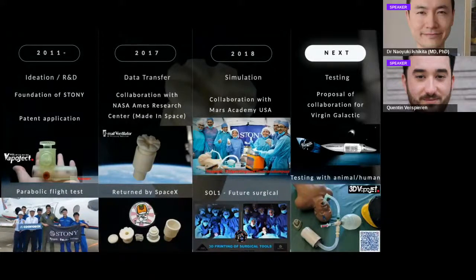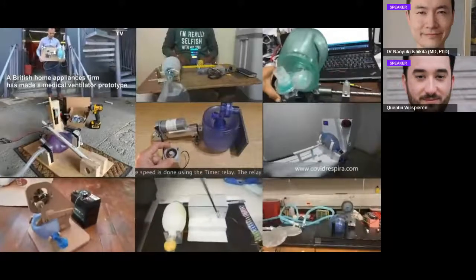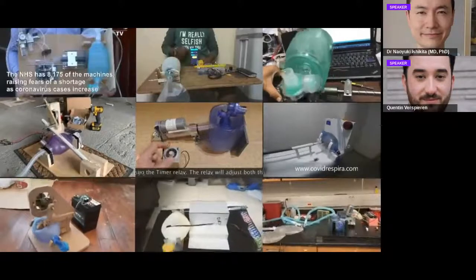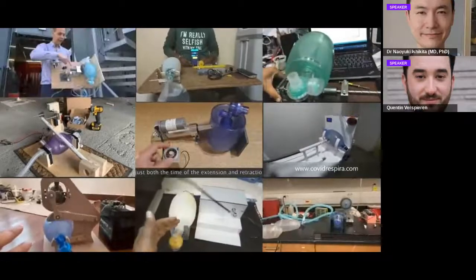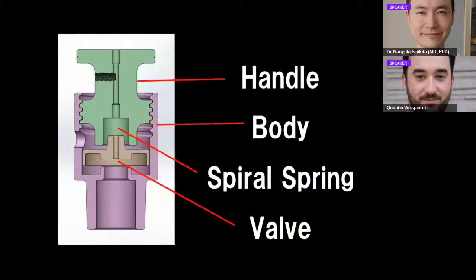Our technology is 7 years ahead. Alternative technologies require a manual ventilation bag and associated electronic parts. Ours consists of 4 parts: pressure adjusting handle, body, spiral spring, and valve. All 4 parts can be manufactured with ABS resin, a 3D printer, and internet access. After production, the power source is pneumatic. A simple foot pump, air compressor, or oxygen cylinder is sufficient to operate our ventilator.